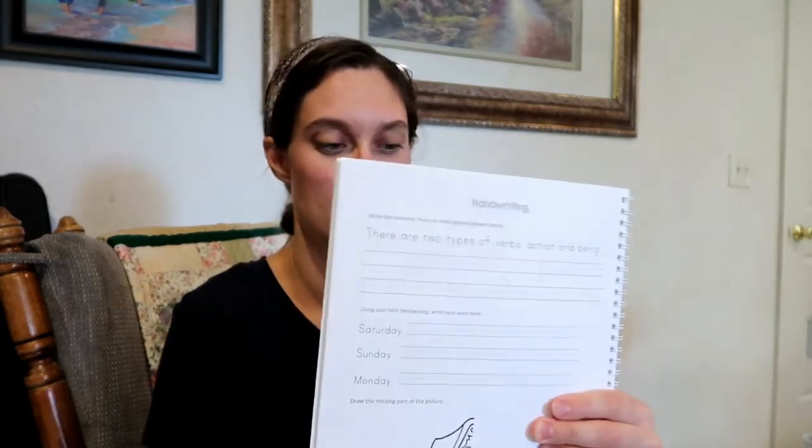Handwriting level 3, also The Good and the Beautiful. We have a lot of The Good and the Beautiful. She will be learning cursive, and one thing that I really like about The Good and the Beautiful is that with their handwriting, they always have very good sayings or Bible verses or good quotes that they will write up at the top, and then they have practicing letters and such.